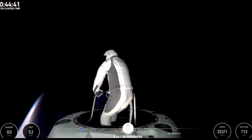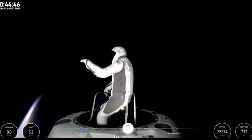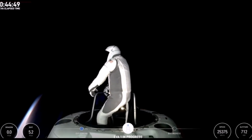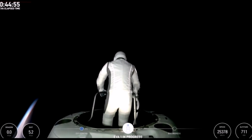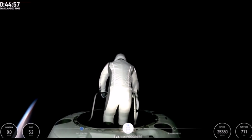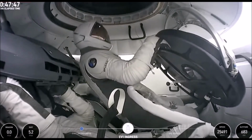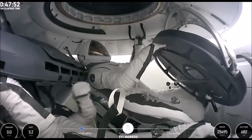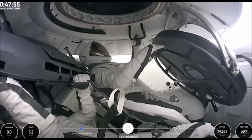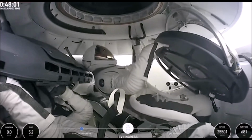And SpaceX EV1, I would say the hands-free demonstration is very comparable to the trainer in terms of the foot restraints. SpaceX copies. And SpaceX EV1, we've taken a quick look here at the hatch seals. From what I can see so far, they look pretty good. Copy on the hatch seals and stand by for transition to 3-off reset.